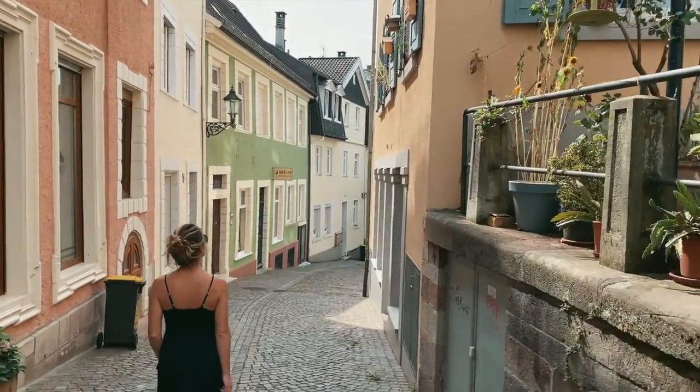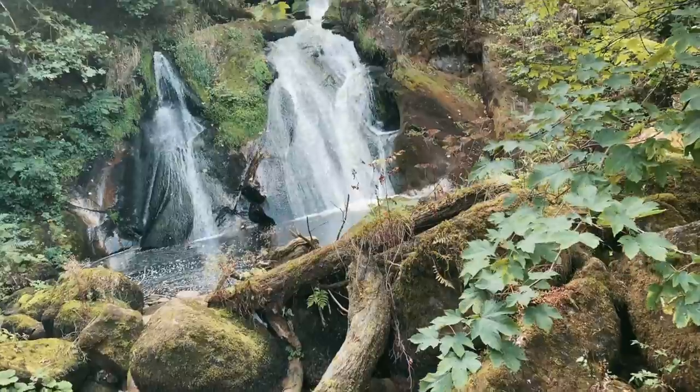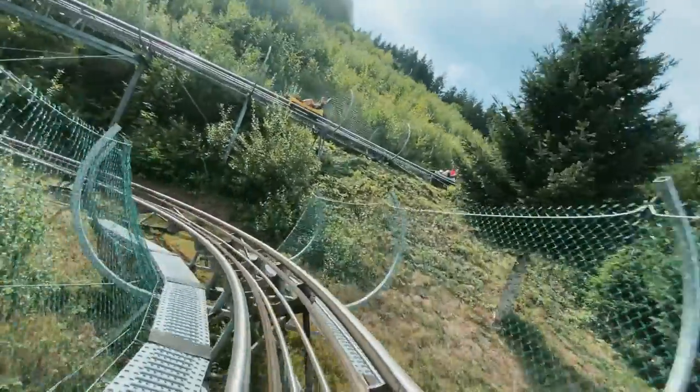My name is Nicole Kristen and today I'm going to show you why you need to visit the Black Forest and some of the top things you absolutely do not want to miss.